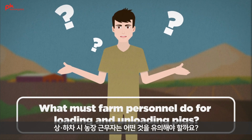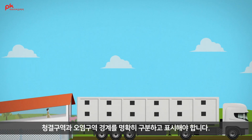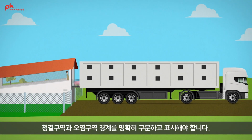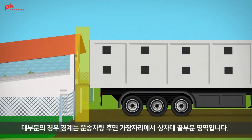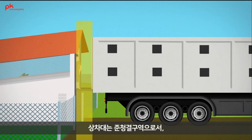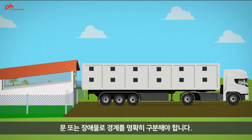What must farm personnel do for loading and unloading pigs? The clean-dirty line must be clearly demarcated. In most cases, this line is at the rear edge of the trailer and the end of the chute. The chute is defined as an intermediate area, which has a clearly demarcated corridor and a door.